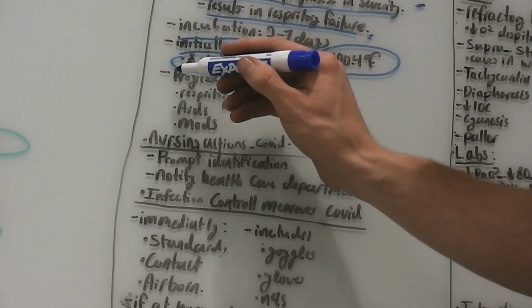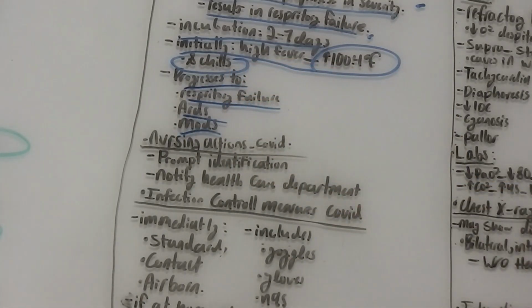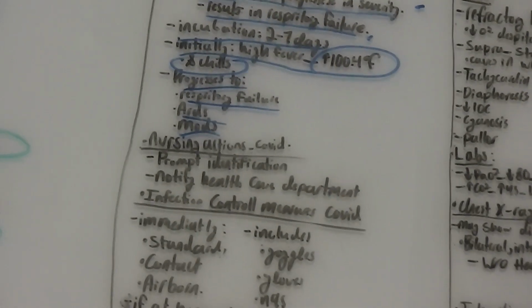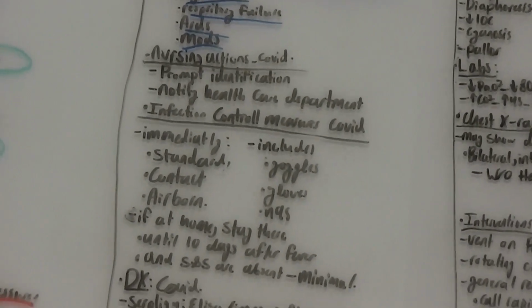And that relationship will progress to respiratory failure, ARDS, and multiple organ death syndrome, or MODS. So I don't even remember the acronym for MODS. Let's go down to the next thing. Am I even on the right thing? I am on the right thing.